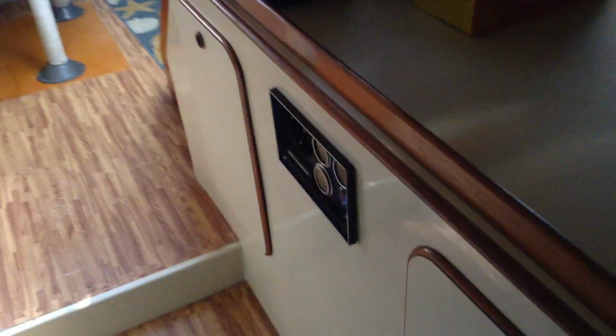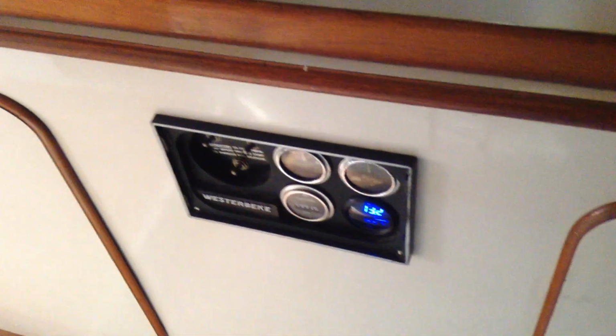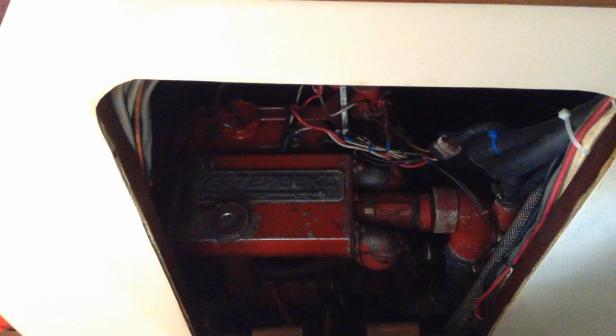And on the other side of the companionway, that's the generator panel for the 7.7 Westerbeke, which is accessed right here. And then I could open the hatch, but I'm not sure you'll see much, but I'll open it anyway. So you have access to it. I can make it brighter. There's the Westerbeke. I can tell you that it's very clean and runs very, very nice. The floors in the engine room are white and very well kept.